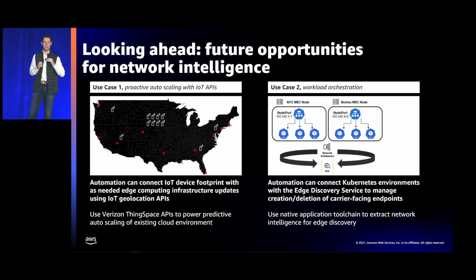We can't rely on manually extracting carrier-facing endpoints. Same analog for public IPs. We would never expect an ops team to be responsible for manually sifting what IP addresses are exposed and populating some service mesh. Something or someone has to do it for me. So one of the areas we're starting to explore is using Kubernetes for what Kubernetes does best, automation and orchestration.